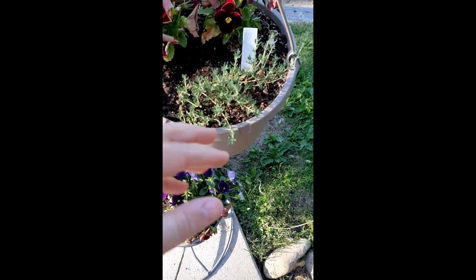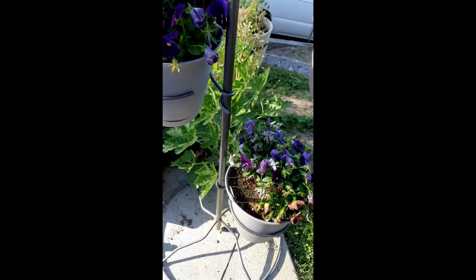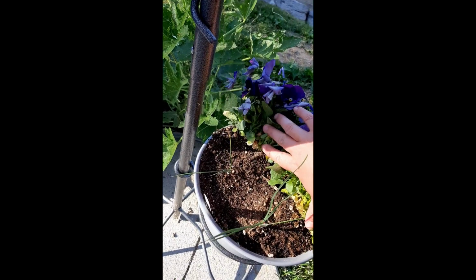My thyme is still doing well. My chives are doing well. So these are my Chinese chives.